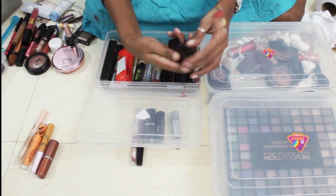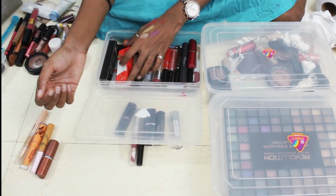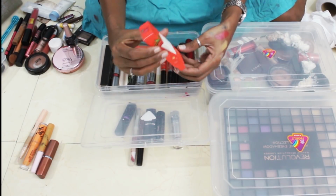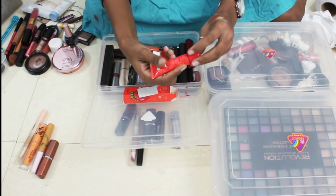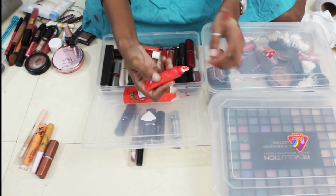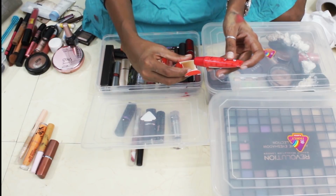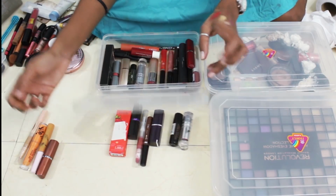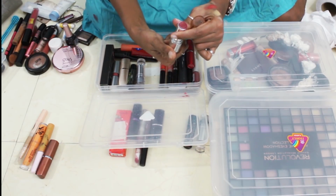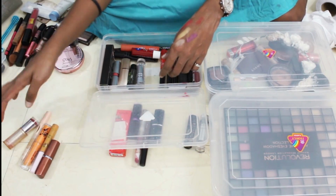Moving on, I have this lipstick from Color Show, so I'm just gonna give this away. And this is a lipstick or lip gloss, if I'm not wrong. No, it's a lip stain. It's those lip glosses that you apply and then you peel off, which gives you a stain on your lips. I'm just gonna give this away. And this is another Color Bar lipstick, and it's over. I'm just gonna throw this away.